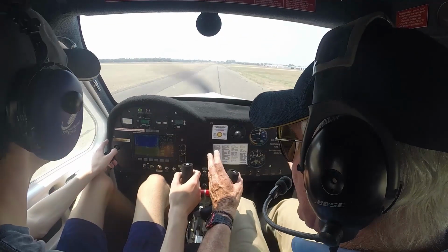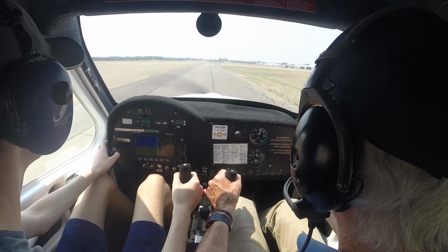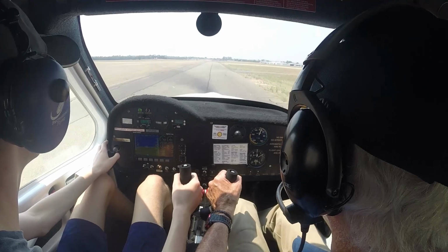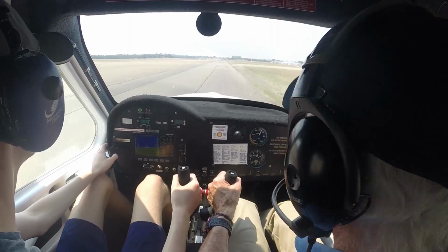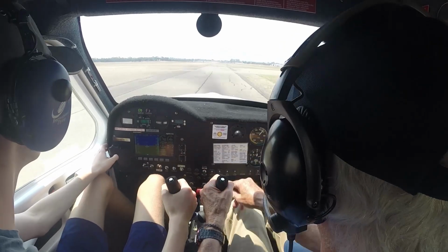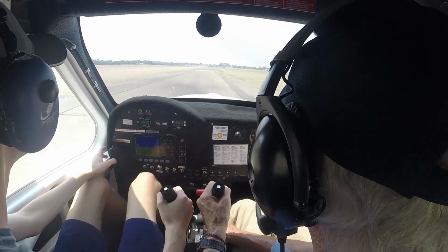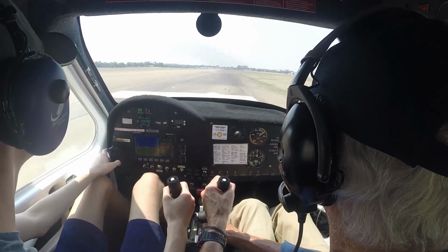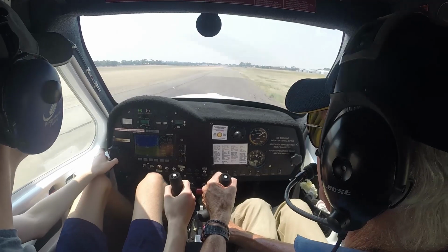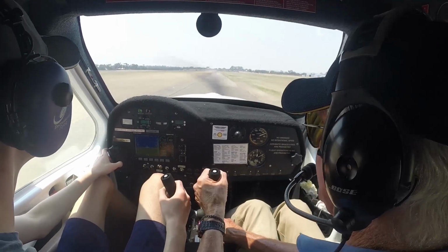You come with me, I'm in charge, you just feel what it feels like, right? What I'm going to do is increase the power fairly quickly. I'm going to steer with my feet, a bit of left foot there at full power. Then at 40 knots, we're just going to hold the stick back about there and wait for the nose wheel to come off when it's ready. There she goes.